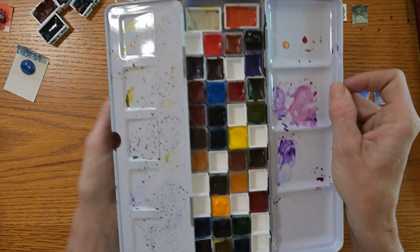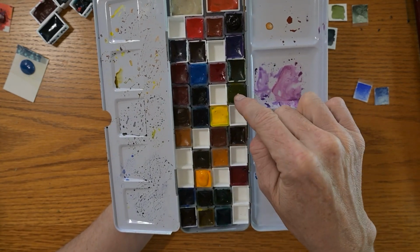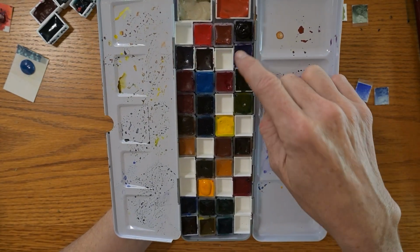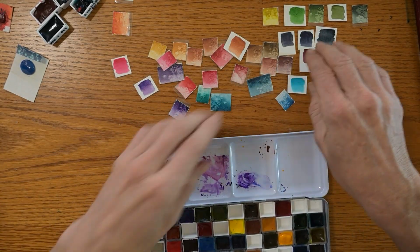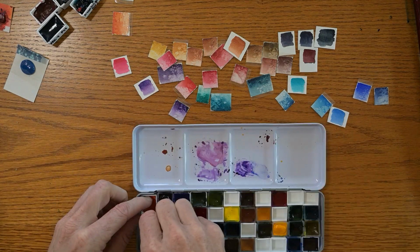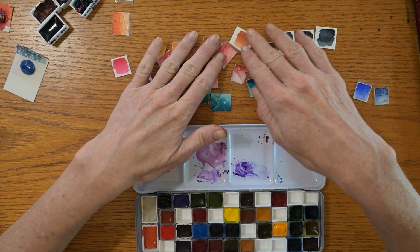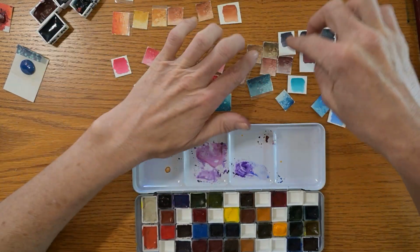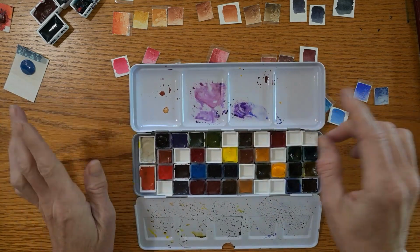The next problem is that 4 of the Da Vinci half pans don't fit across this way. They're too thick, so I have to have at least one of these other pans in with it. So that's interesting. Let's see if we get this in some kind of order that makes any sort of sense. I suspect not. I do love the browns there though. I messed everything up. We'll just deal with those rows first.